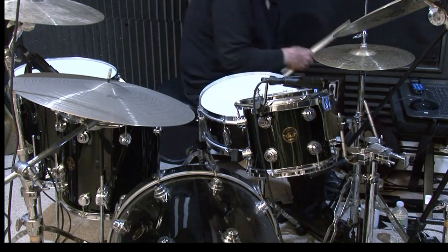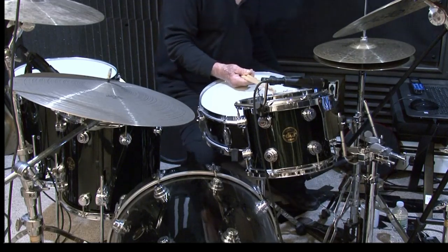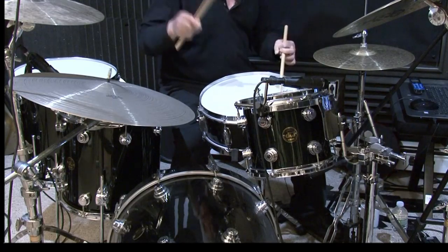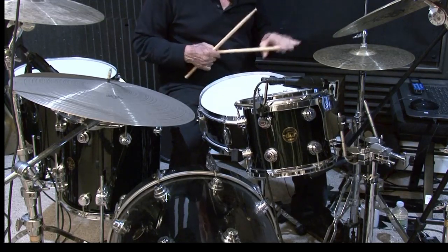Odd time signatures, having fun, soloing. There's no right or wrong. It's a matter of, like I said the other night, how you could execute easier than if you're playing like this or trying. It makes no sense whatsoever.